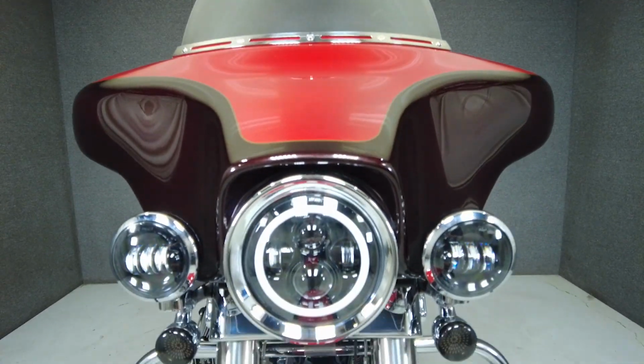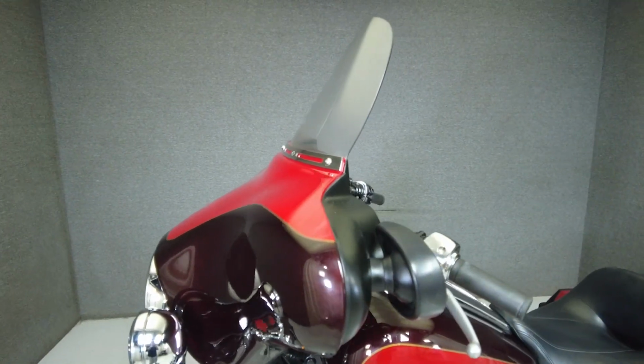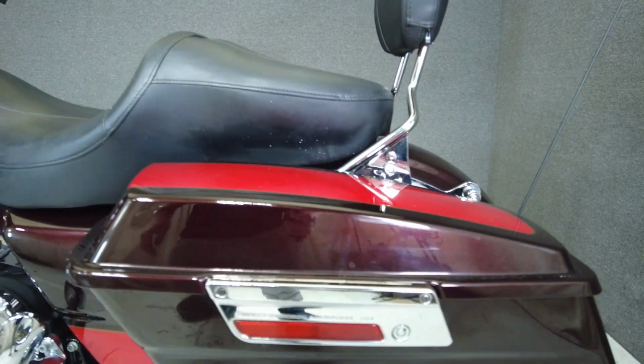The Street Glide is a hot rod inspired bagger that doles out rugged power without sacrificing comfort. Powered by a 96 cubic inch V-twin motor, the Street Glide puts 92 foot-pounds of low-end torque through a 6-speed transmission. It weighs in at 810 pounds and has a 27.3 inch seat height.